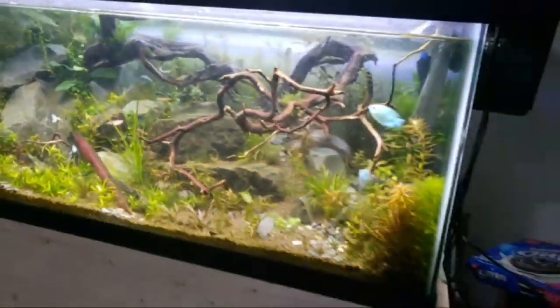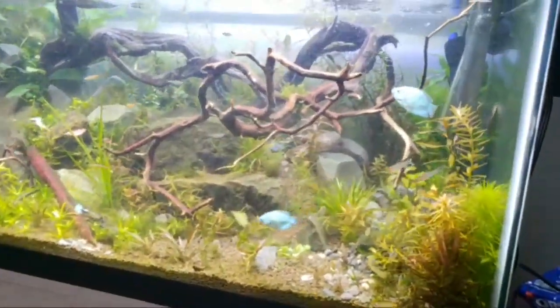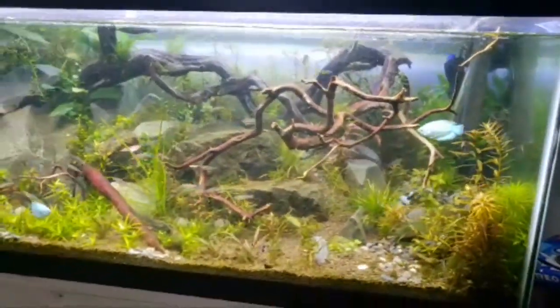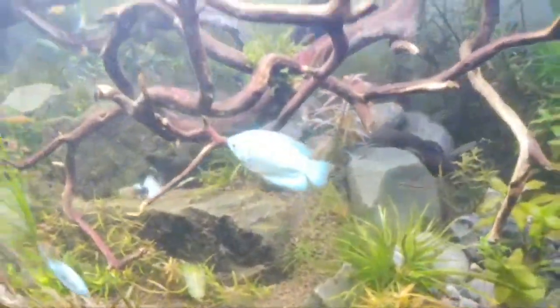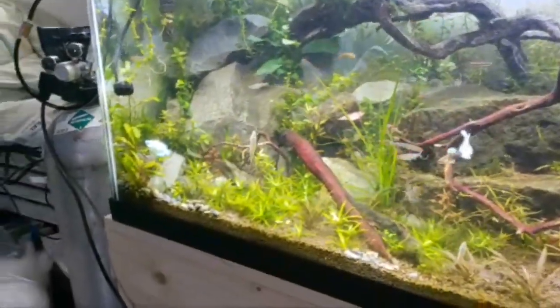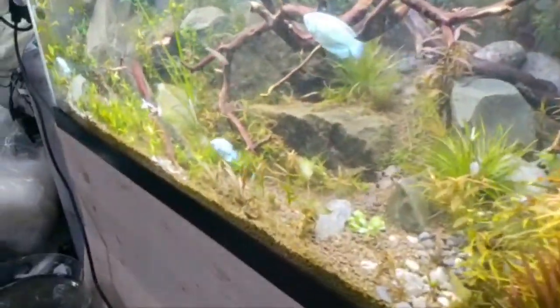So, let's see. This tank is coming along pretty good. You don't see it, and it kind of bugs me, but there's an entire back row of really nice plants that are growing in nice and thick, all up here, and you really don't see them. It just looks kind of brown. So hopefully that changes. This beautiful blue lady here, she's so blue and shiny, I can't even show you how pretty she is. Let's see if we can play with the focus on the phone to get it to show you the blueness a little better.